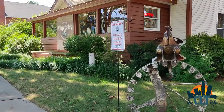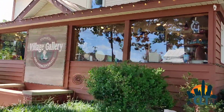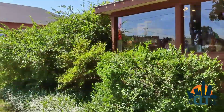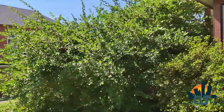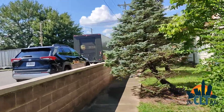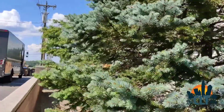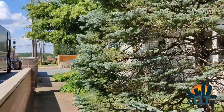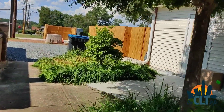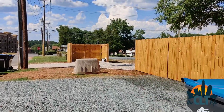But that's a great place to go inside and hang out, have a beer. But I want to show you, after we pass Stewart's Village Gallery, which is a great little art shop. So if you're paying attention, the common themes I would say for Waxhaw are going to be food, antiques, and art. So just a great place to come for any of those three. So Stewart's Gallery there.